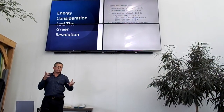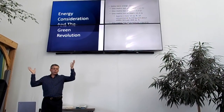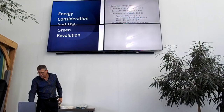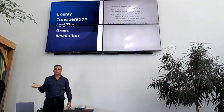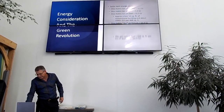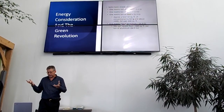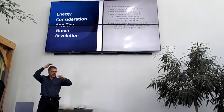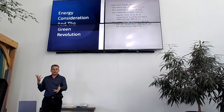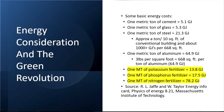One of the things that is really intriguing with the sprung way of building is that this building is 3 pounds per square foot, right, overall. The aluminum is the big user. So 1 metric ton of aluminum needs 64.9 GJs to produce that metric ton. So that 3 pounds per square foot is equal to that 668 square foot of building. So now we're comparing apples to apples with the steel and glass and so forth. But instead of 668 square feet requiring 1,000 GJs, we're able to build that same amount of space for roughly 70 GJs.